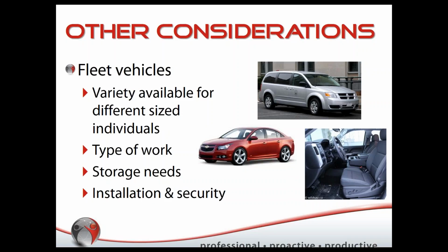So again, maybe that's more of an extreme case, but if you're going to have your employees using laptops in vehicles or tablets, make sure that you're thinking about the security. Are they actually locked to the mounting station? Does the vehicle get stored out of sight when the person's not in the vehicle? Just other little things to consider, not necessarily from an ergonomic standpoint, but practicality and usability here.